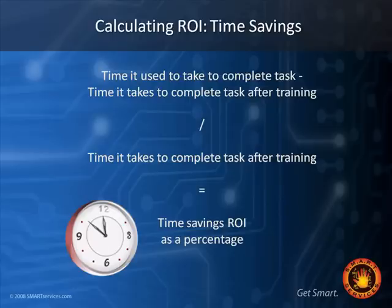And really, no investment's complete without calculating its ROI, or its return on that investment. The formula to use here, you can see on the screen, is time used to complete the task minus time it takes to complete the task after training, divided by the time it takes to complete the task after training, which equals the time savings denoted as a percentage. So let's put this in perspective, give you some food for thought.